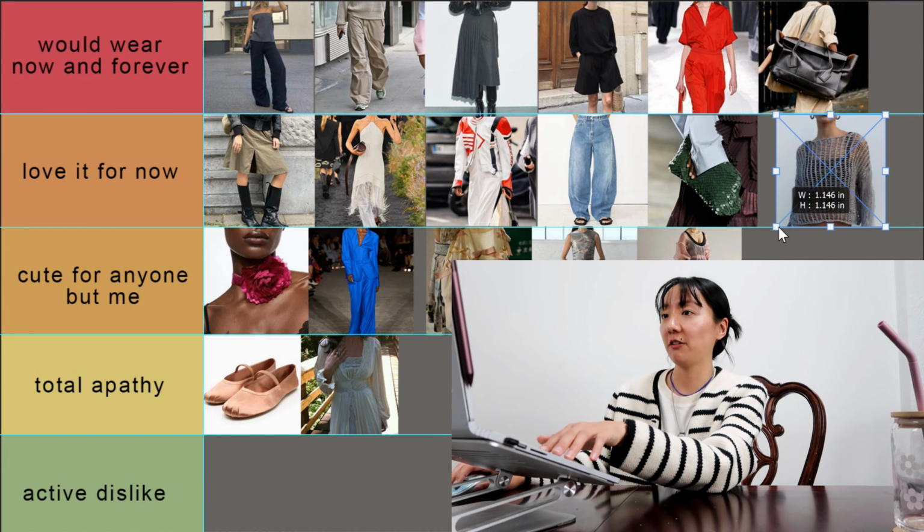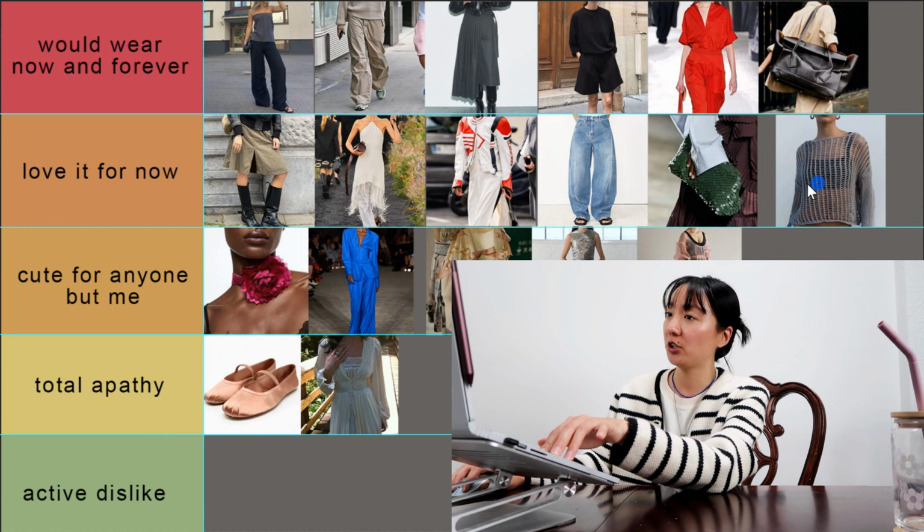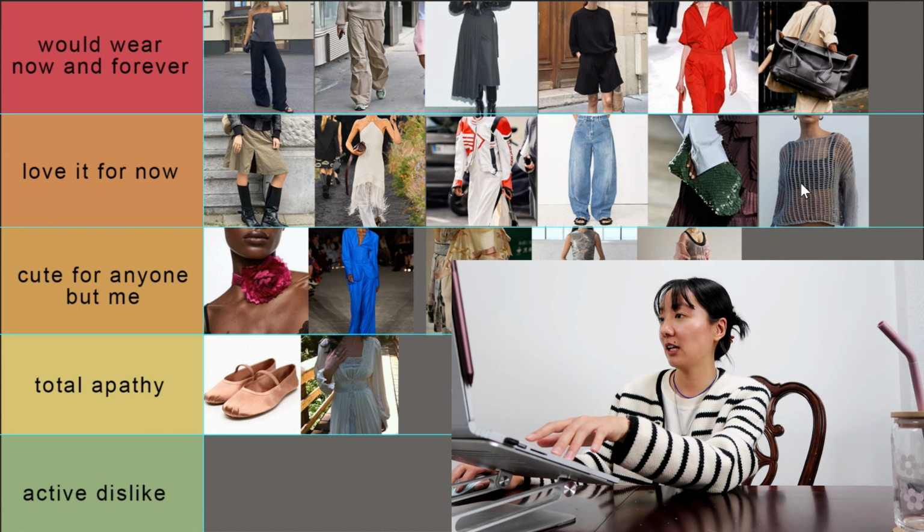I really like this trend. I think it's fun. It's similar to the sheer trend, but I like this one more. It's easier to integrate into your wardrobe, I think. And it just adds a nice texture that I think sheer items can add, but rather than the smooth texture of a lot of the sheer things that we've been seeing, I like how the knits have more texture. So I'm gonna put it in the love it for now category because I'm not sure if it's something that I'd be into forever, but I currently am very into the style.